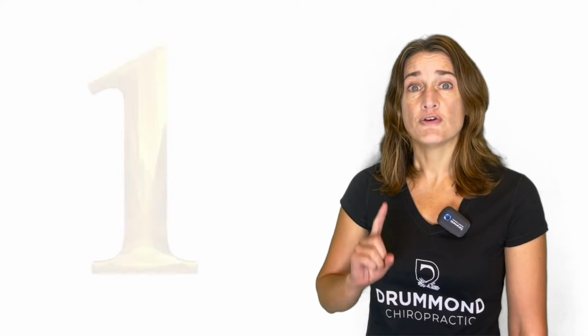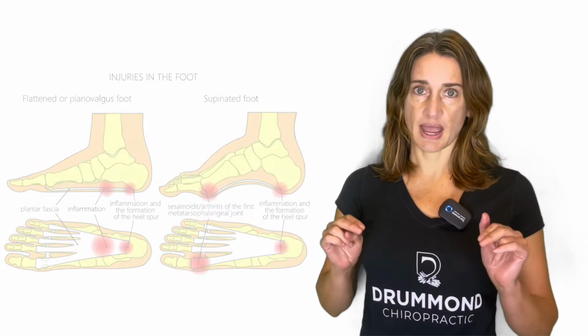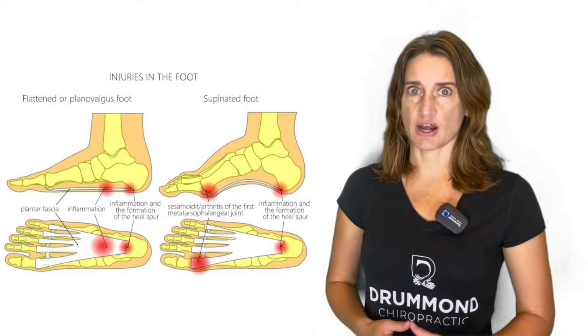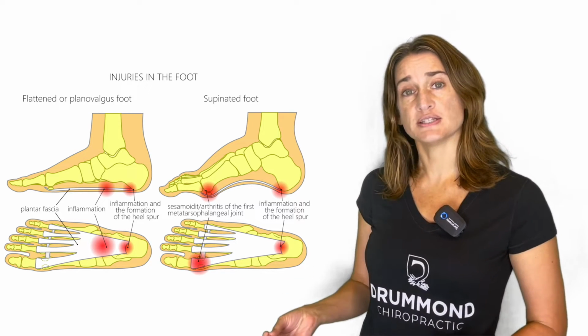The first thing is my biggest pet peeve, when patients come in with foot pain and they're diagnosed with plantar fasciitis, and they don't have plantar fasciitis. You can't be treating your foot with treatments for plantar fasciitis if that's not your condition. So the way to know if it's not plantar fasciitis is if your pain worsens as you walk, it could be. But if your pain improves with walking, then it is not plantar fasciitis.